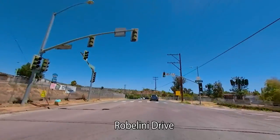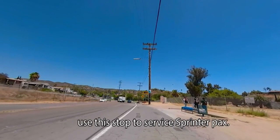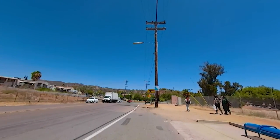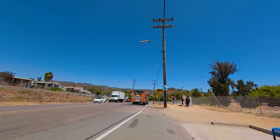After crossing Robolini Drive, use this stop to service the Buena Creek station. I know I'm contradicting everything I just said about parking curbside and the train stations. This is not a great spot. If you watch these kids, they'll demonstrate why. Let's sit here for a second and let all the action pass.